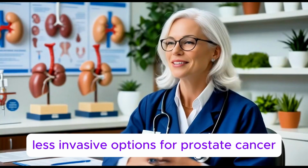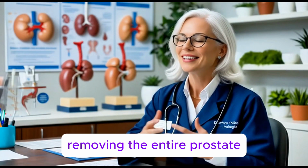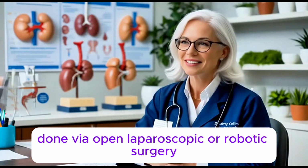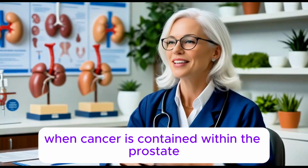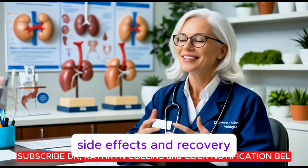For prostate cancer, surgery might involve radical prostatectomy, removing the entire prostate, done via open, laparoscopic, or robotic surgery, like the Da Vinci system. It's often recommended when cancer is contained within the prostate and the patient is healthy enough for recovery. Side effects and recovery.